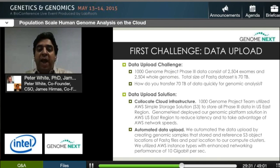One of the advantages that we had is that our cloud infrastructure, our software as a service, runs on Amazon and is co-located in the same region as the storage of the phase 3 data. And that is in the US East Coast, or the East region. And so deploying Genome Next in the same region near the data set allowed us to reduce our latency and the time that it would take to move that large data set across.